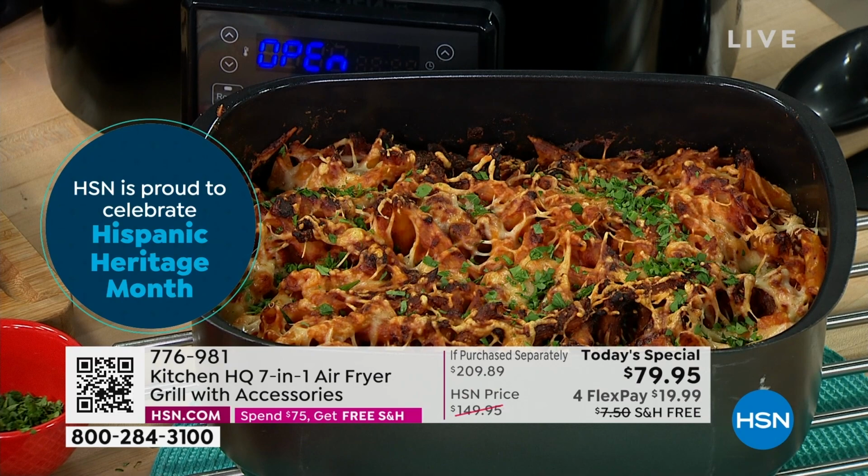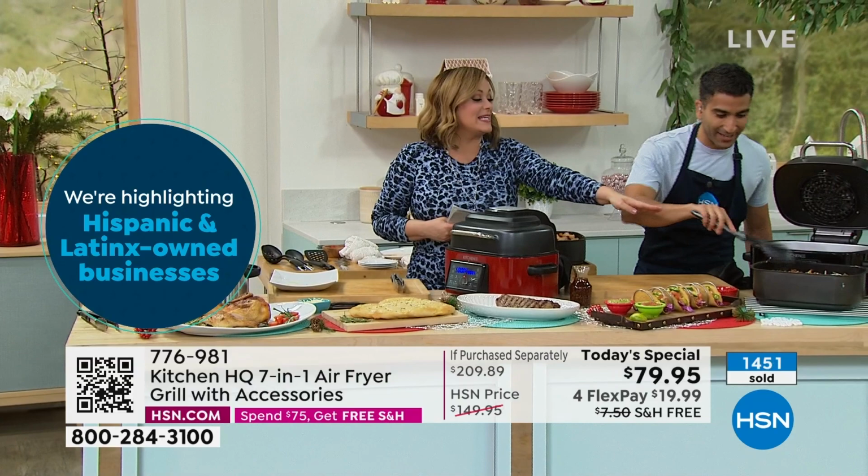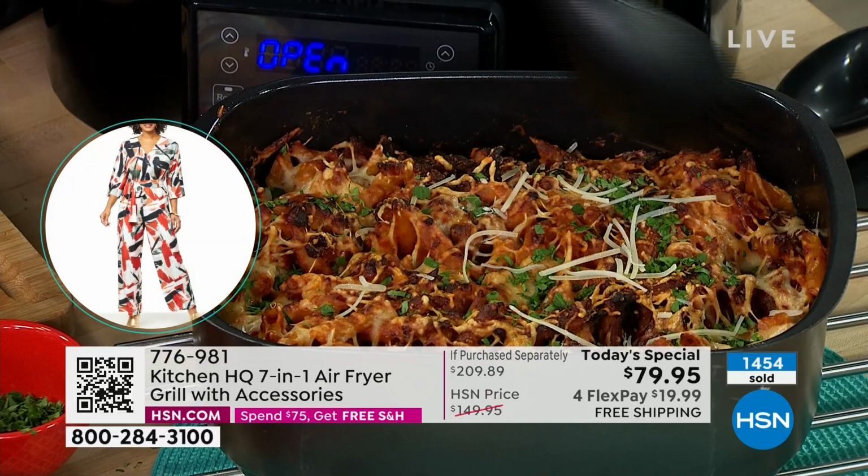I mean, the kids would dig into that. If you gave them a spoon, they would dig into that, 100%, right? Those crispy edges. Imagine if I was making a brownie in there. Now we're going to talk breakfast in a second.